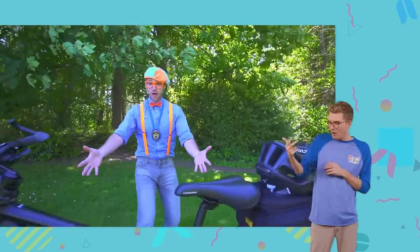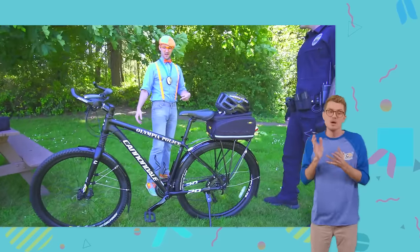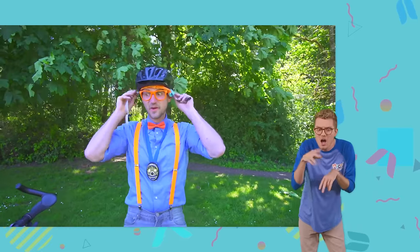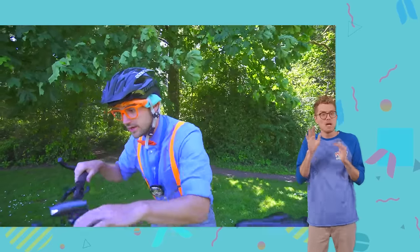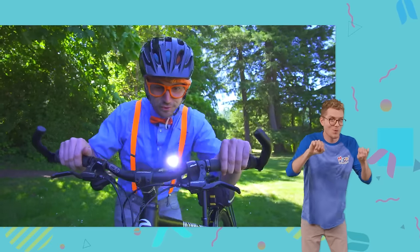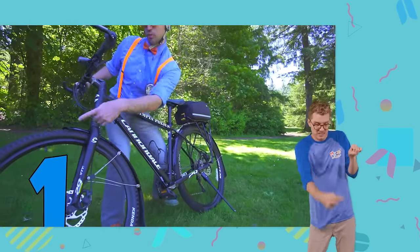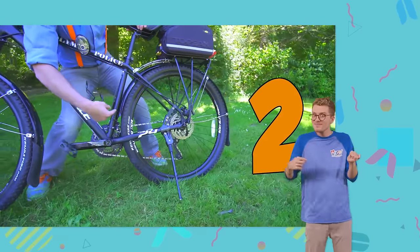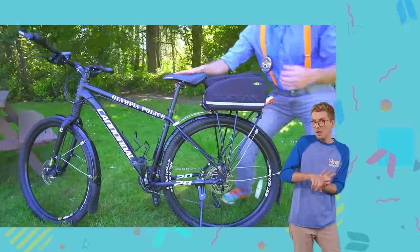And look at what you rode up on! A police bicycle! Can I look at it? Of course you can, Blippi. Oh, cool. Okay, look at this. A helmet. Wow, this keeps you nice and safe. Okay, and ooh, look up here. Do you see that? It's a light. Beep, beep, beep. And the handlebars. And one big giant wheel and tire, and then a second big giant wheel and tire. And then we have the pedals and the kickstand. Let's put that up right now.